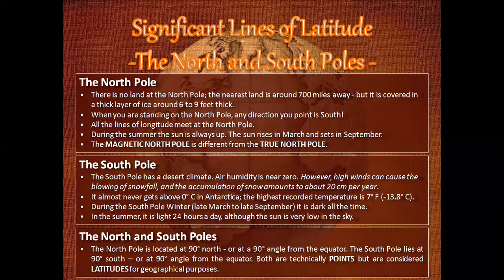So all the lines of longitude meet at the North Pole. During summer, the sun is always up. The sun rises in March and sets in September, as far as the North Pole is concerned. The magnetic North Pole is different from the true North Pole. This is another important point.